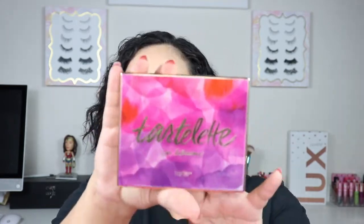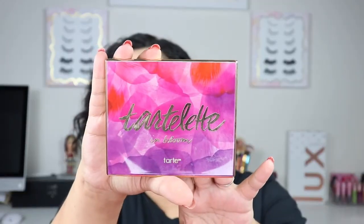I'm going to just start picking through and explaining why they're my favorite. I might swatch one or two, but I really don't wanna do a whole swatch of every palette because then we would be here for 60 years. So the first one is going to be my Tartlet in Bloom palette.